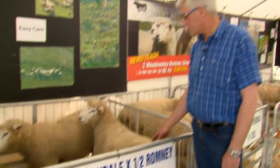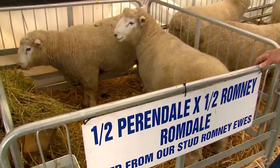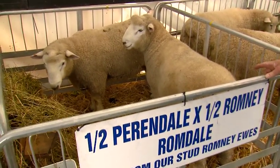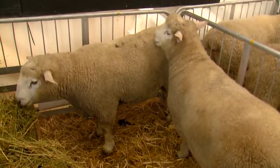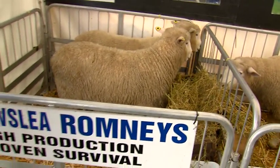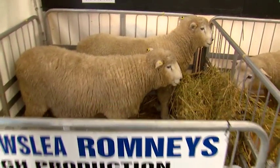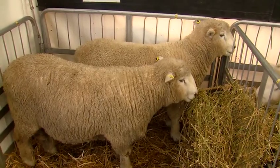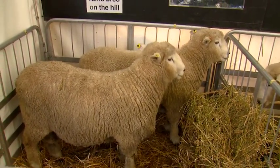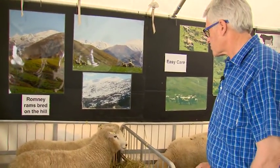These ones are the Romdale. This is a Perrindale Romney cross, a breed that's quite well known throughout the country, and they do well on hill country. Our last breed here is the Romney, which is our base breed. We've been breeding them since 1936. They're a deeper, thicker type of sheep than we used to have, and we've got some technology that we can use on those, and we'll just show you how that works.